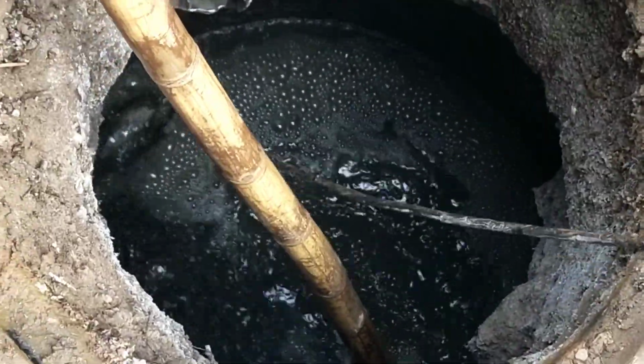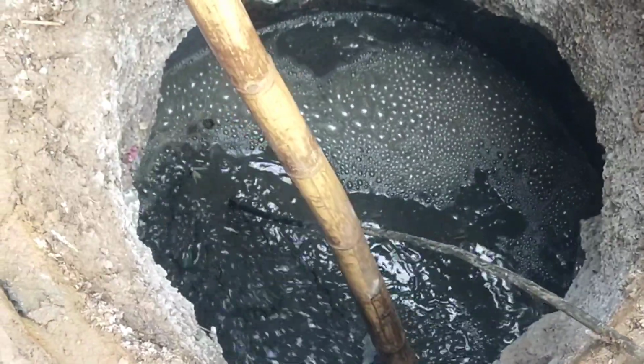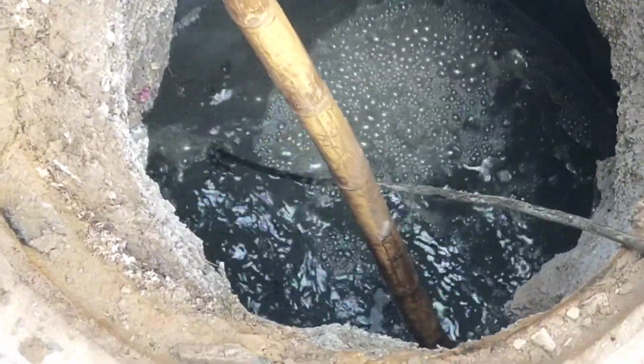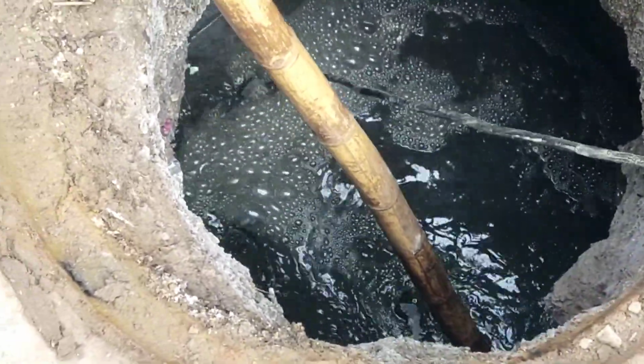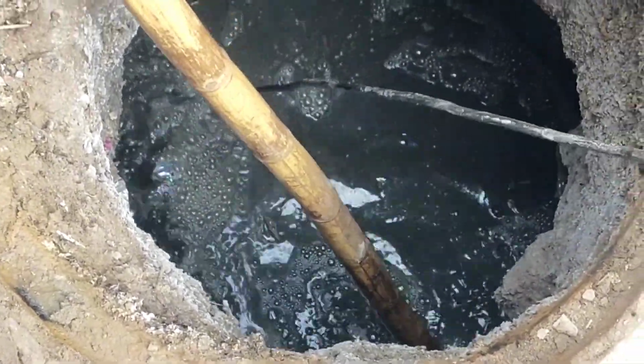The blockage and rubbish was right in front of the pipe and it took no time to unclog the sewer line. And sewage came with a huge speed. You can see that.